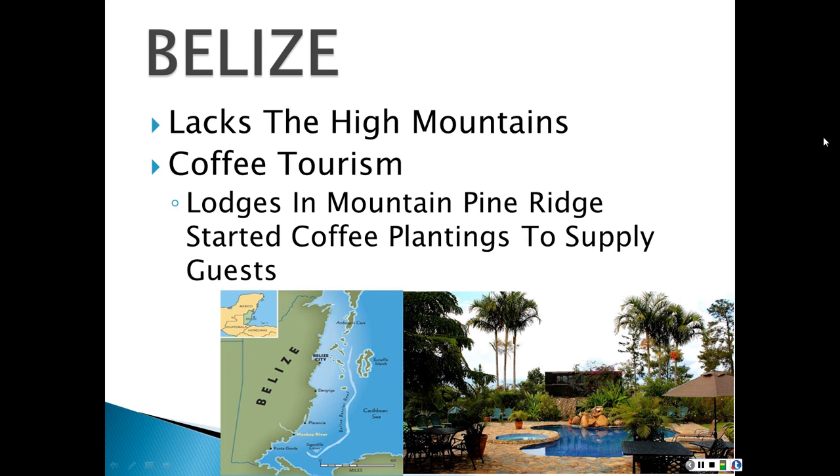The last country that we're going to be looking at is Belize. It's actually kind of an interesting country. It doesn't grow a lot of coffee, but I do want to talk about it. It is in Central America, and they do have coffee that's produced there. Belize lacks the high mountains that some of these other Central and South American countries have. However, they've been very smart.